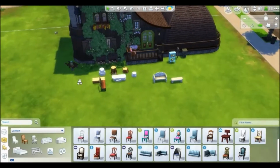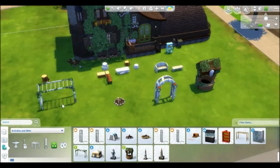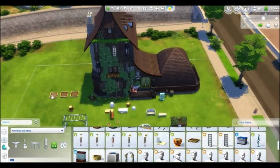So one room has the teddy bear, one room has a toy chest, one room has a bookcase, which I think is the only bookcase in the house because I kind of forgot until the end. A little wind chime out there, which was quite funny.